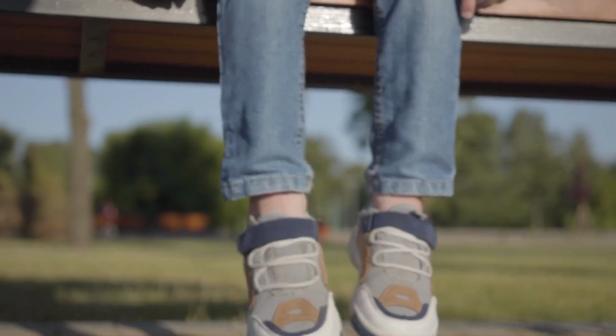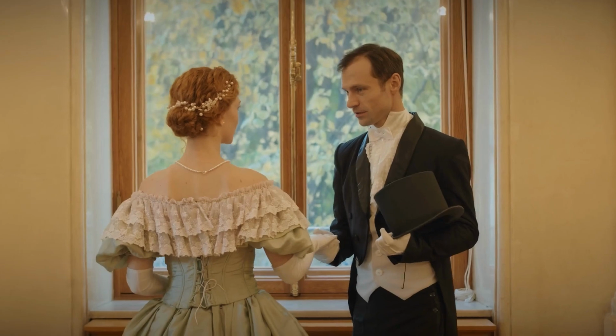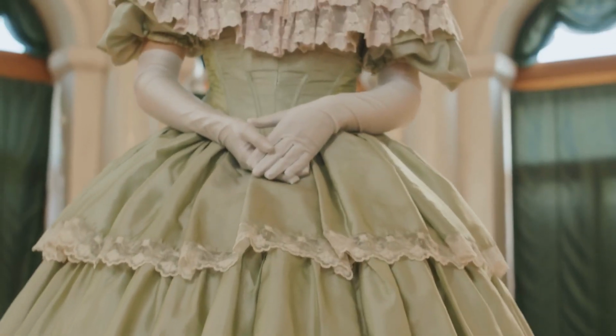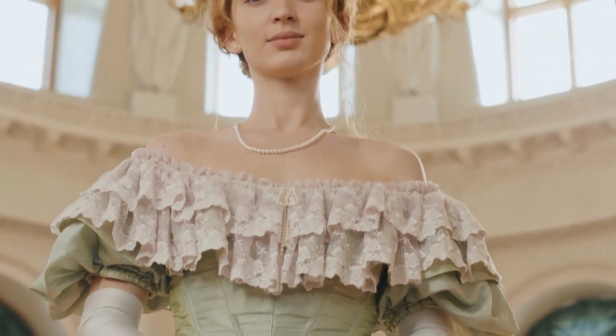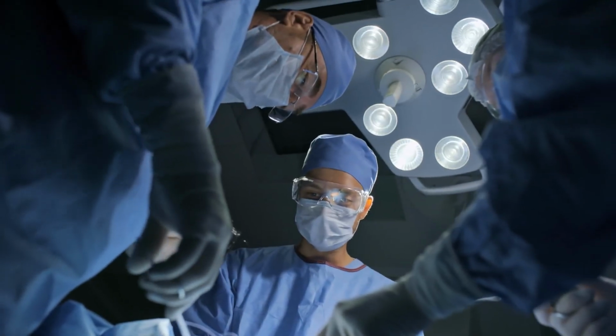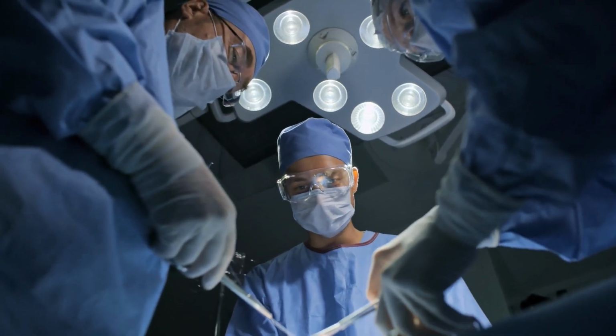Love lost, lost legs, and bathroom breaks to die for. Pretty impossible living scenarios in my opinion. Oh, and what do you guys think gloves were made of back in the day? It's probably not what you think, so stay tuned to find out. Surgeries freak me out, as well as needles and dentists, but let's get back on track.